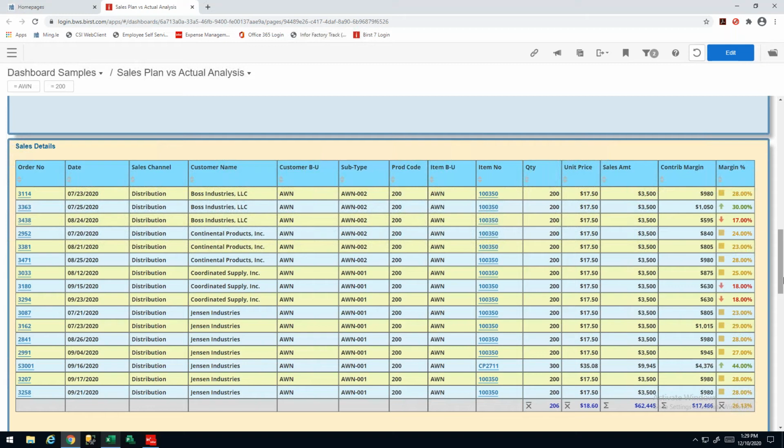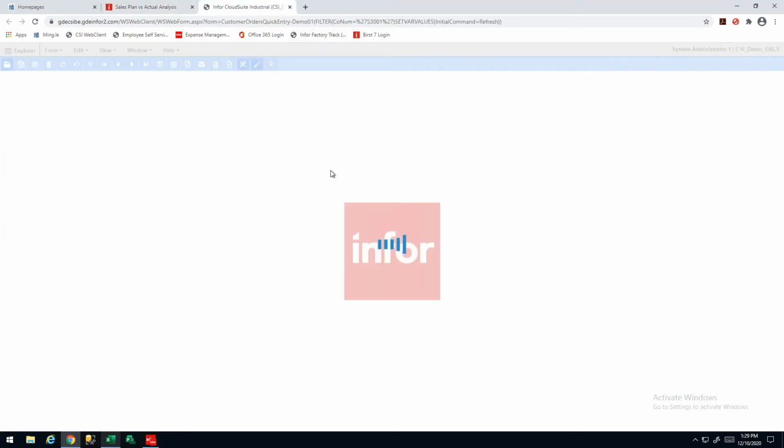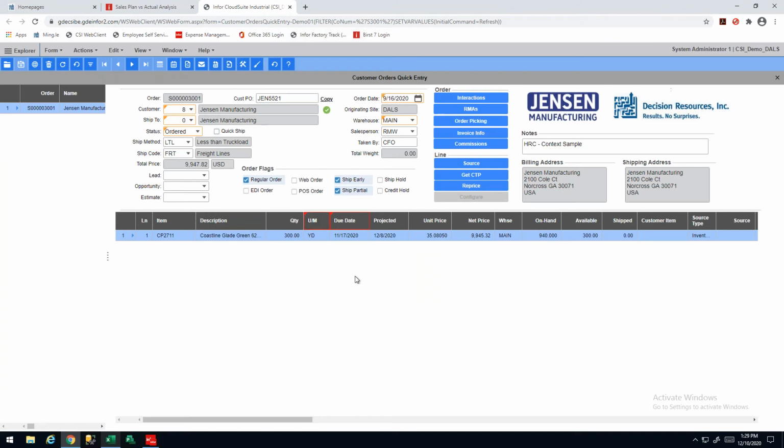It's very intuitive. One last thing I'll show you here, as you're using a dashboard, notice the data can be presented here, and it can also include hot links to take me into the detailed ERP record. So there, I've gone from the dashboard and now I'm knee deep in one of the ERP records.